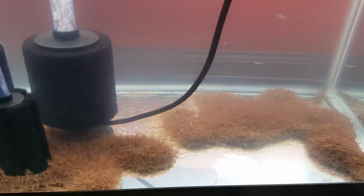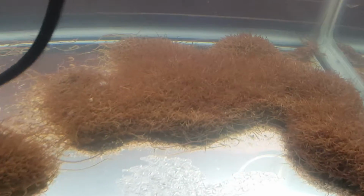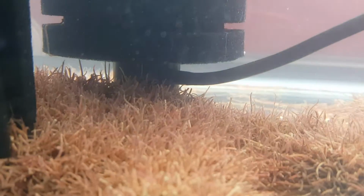Using my RODI water, chilled it down real cold to get these guys comfortable, as you can see there. Happy as a clown with their heads hanging out, trying to get all the good stuff out of the water and all that good stuff.